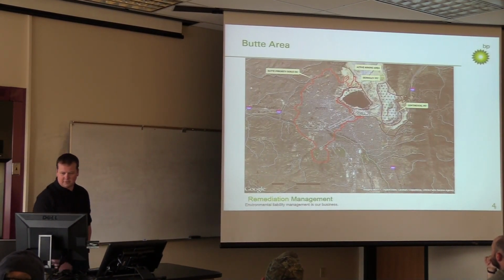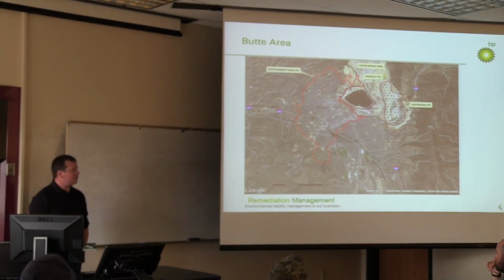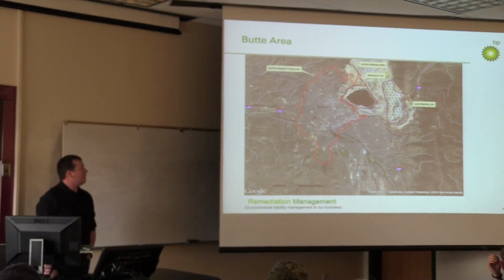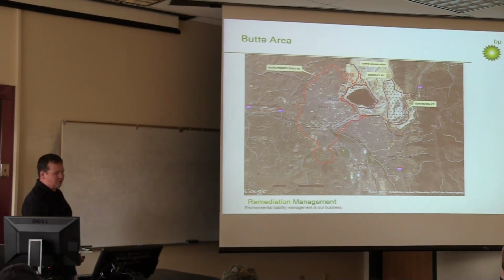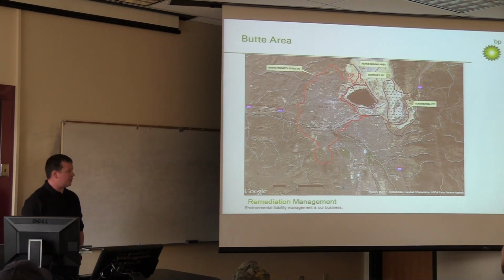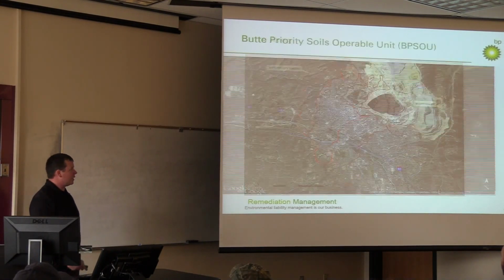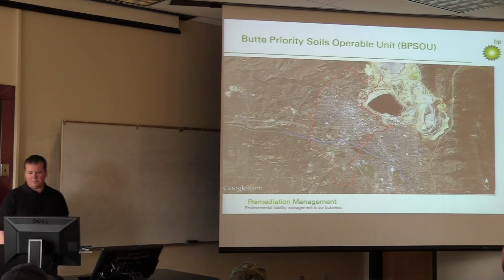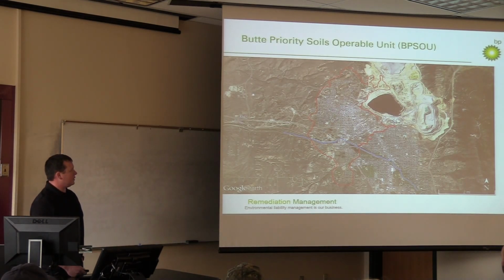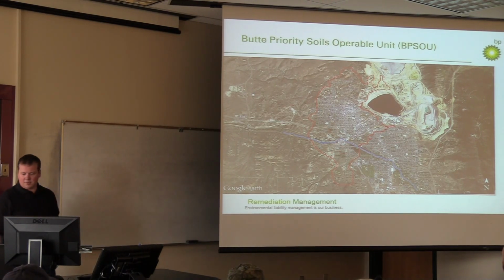So the focus for today is around the Butte area. You can see here the Butte boundary in red, the Butte mine flooding boundary in black. These sites actually overlay each other a little bit in that the Butte mine flooding operable unit extends under Butte Priority Soils in the bedrock groundwater. So today we'll be talking more about alluvial groundwater. Again, the Butte Priority Soils Operable Unit encompasses the upper part of the Butte Hill. It's about 5 square miles with Blacktail Creek and Silverbow Creek bisecting the site and then extending down to the Copper Mountain Sports Complex.